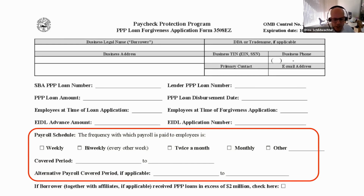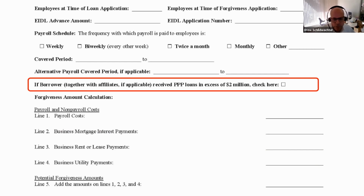Now this next section: out of 5.2 million loans, 30,000 are over 2 million. So if you do have a $2 million loan and you check that box, you'll be audited. There are also different forms that need to be added to it, and you've got to quickly turn those around from what I understand. But I don't believe anybody on the call here fits into that. If somebody does and they want to email me, my email address will be at the end and we can discuss your situation. So we'll move on to the next section here.